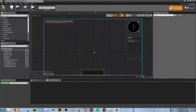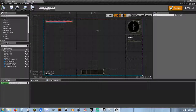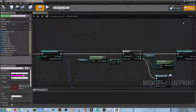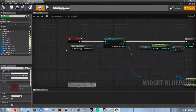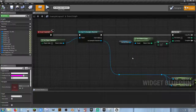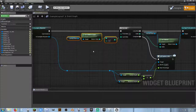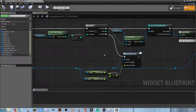So, okay, here's what it was before. We've got our hotbar down here. We've got our progress bars up here for health and mana. Objective description box in the mini map. So let's actually take a peek into the graph here. And this is the event graph. And the only thing they've got in here is on event construct: get player character, cast to example character, get children count, canvas panel for each loop.